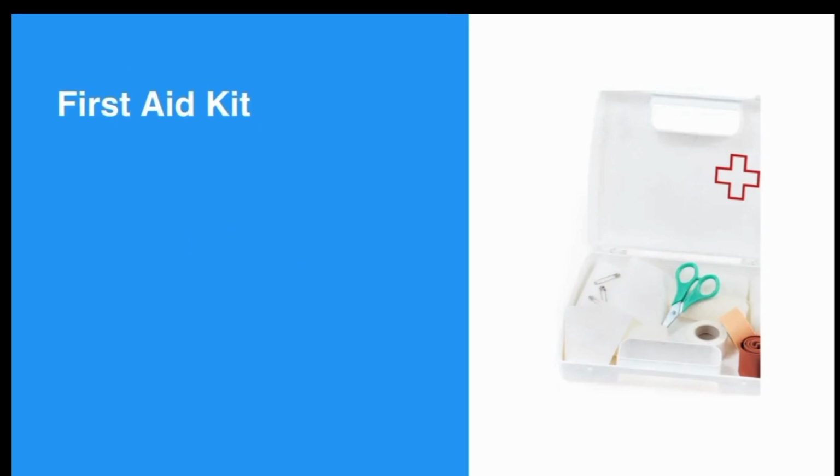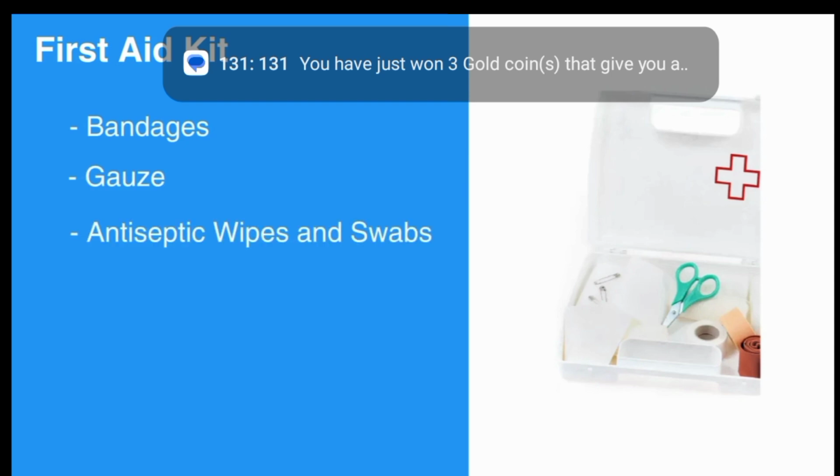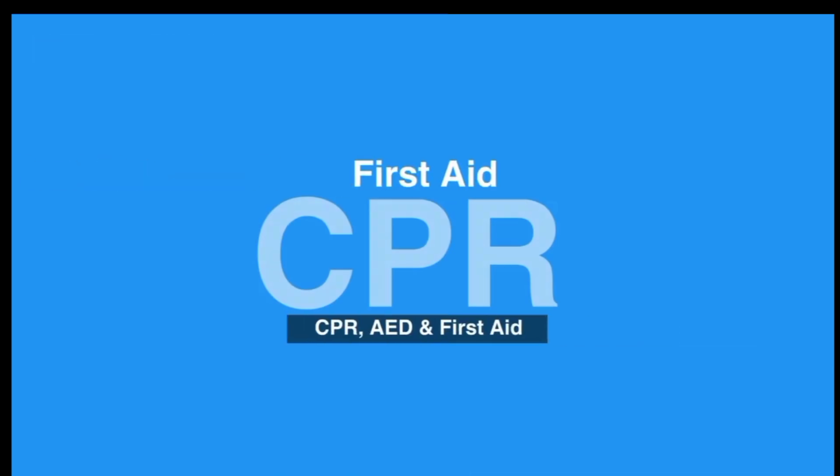You can purchase a commercially available first aid kit or make your own. Some of the common items found in a first aid kit are bandages, gauze, antiseptic wipes and swabs, burn ointment, eye shield and eye wash, and first aid reference guide that includes local phone numbers. For a more detailed list, please refer to the manual. This concludes our lesson on first aid.